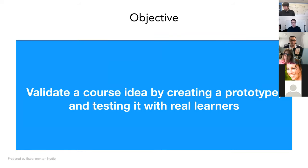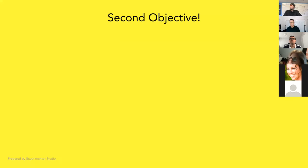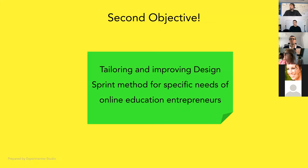Without further ado, let's recap the objective, which was to validate a course idea by creating a prototype and testing it with real learners. So the objective of this workshop wasn't to develop a full course, but just to test a course idea through prototyping and testing with real learners. A second objective was for all of us to learn how to tailor and improve the design sprint method, because we took this method off the shelf and did a little bit of tailoring for course creation, but we are not 100% sure that we've done all the possible tailoring.